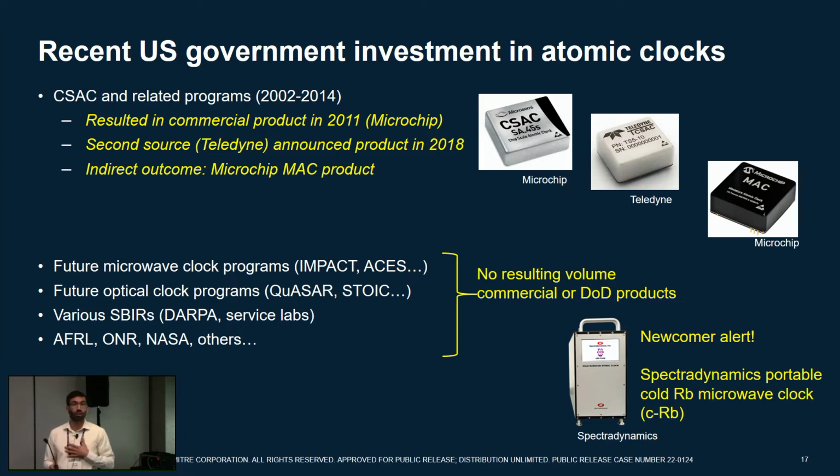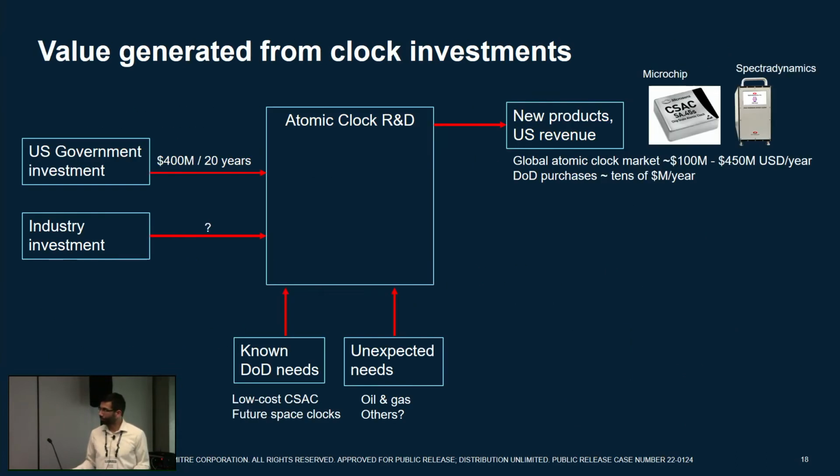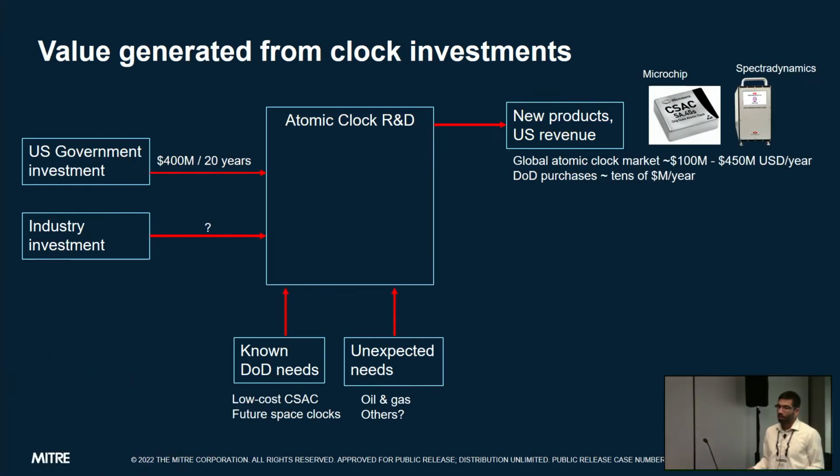It's a little bit of a stretch, from our perspective, to call it a volume product right now. There just haven't been enough of them that have really been tested. So one big thing came out of this with some similarities, and then maybe one asterisk, one other maybe. Right? So the question is, are we getting our money's worth? So let's look at the value generated from this.